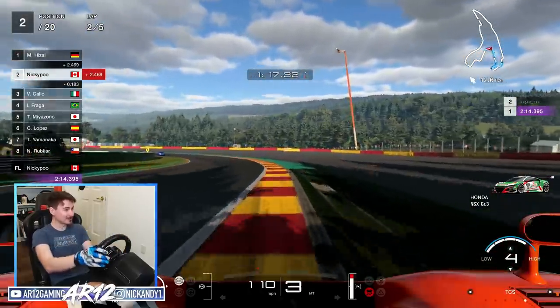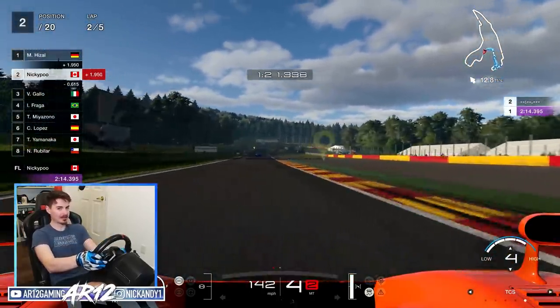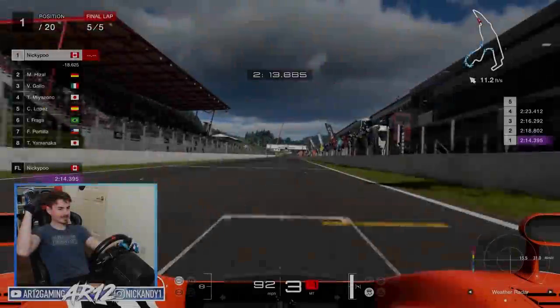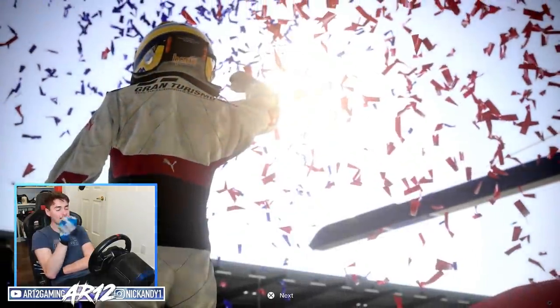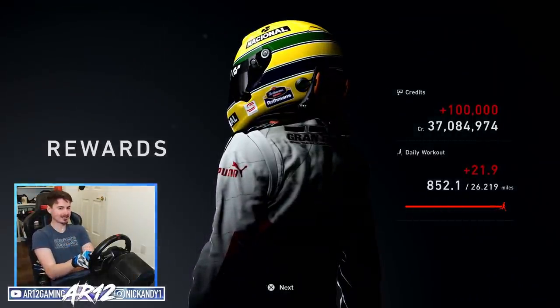And again, the Subaru STI is leading everybody. Look at that wide body though. That is ridiculous. Bring it to the line. Let's go, 787B. We dodged the rain, that's the most important thing, and we get maximum points again. Another 100,000 credits in the bank.